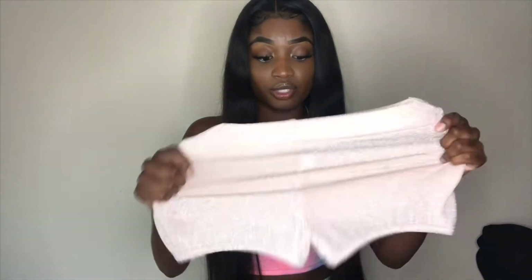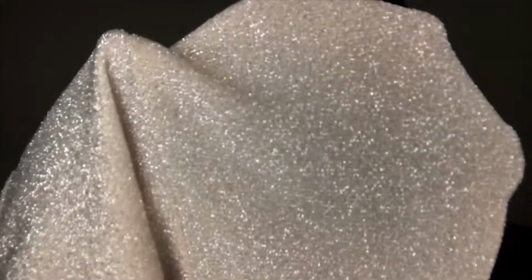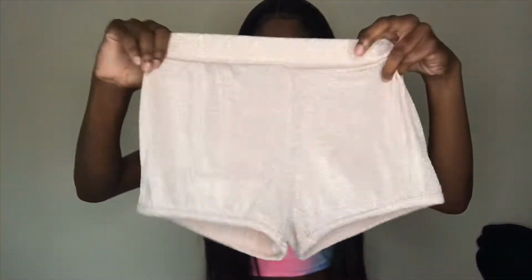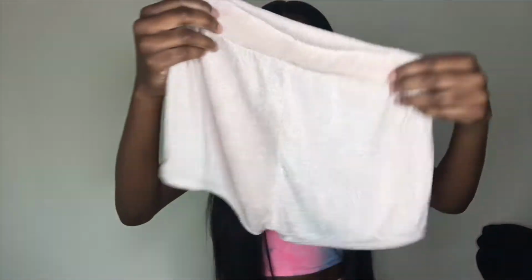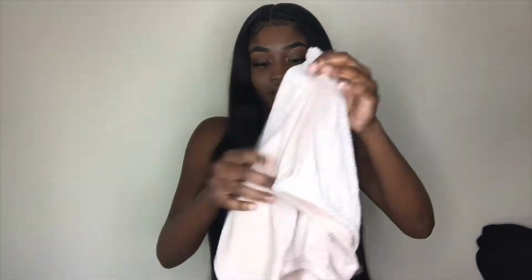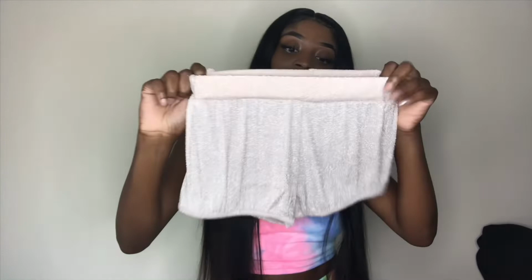The material is really stretchy. It has a lot of give. They look a tad bit see-through. I don't know if y'all can see it. But I guess when you wear these, wear some black panties, or something black. A lot of people put nude under nude too, but I put black because you can't see black under nude. It depends on the outfit.